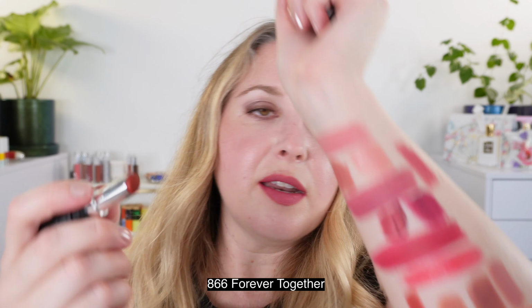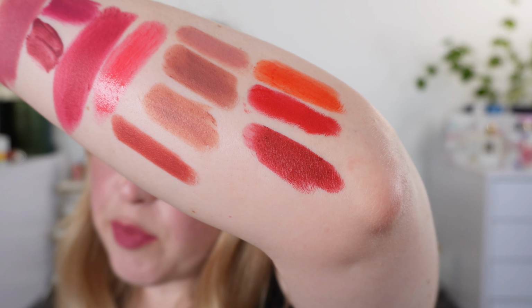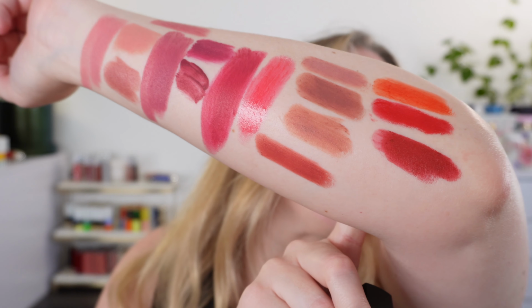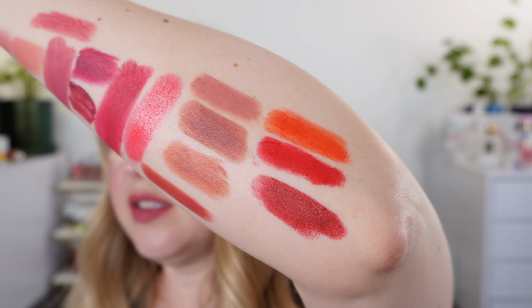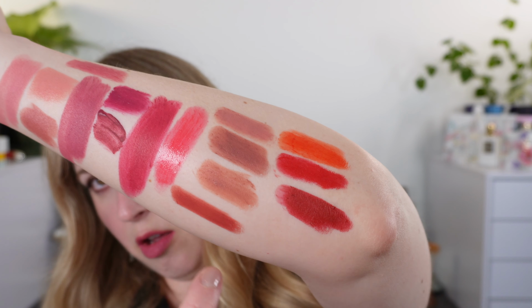And then the last one I have is 866 Forever Together. And this is going to be more of a brick burgundy red. So we've got a little bit of that brick tone, but a lot of times brick reds are pretty warm. This mixes a cooler tone burgundy with it, making it overall pretty neutral. I have to say it's really pretty neutral. If I had to pick, it moves a little to the cooler side, but definitely still in the neutral range. So those are my Rouge Forever shades here. So we have these three and then all of these down here. So I hope this was helpful.